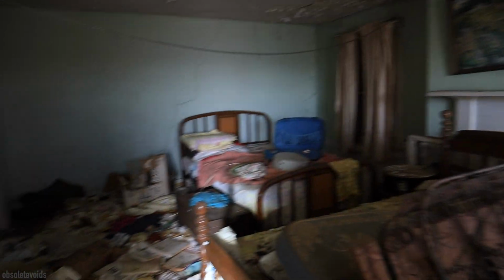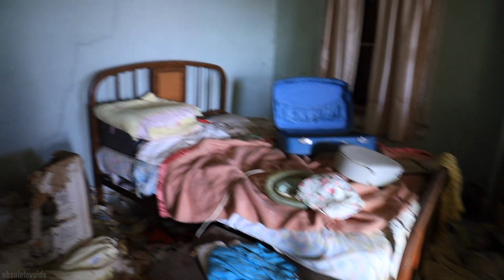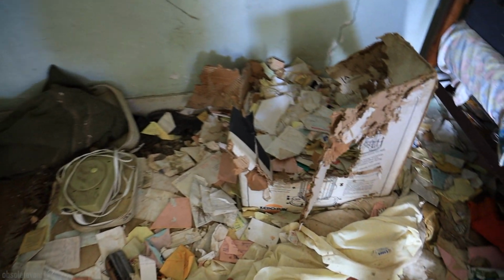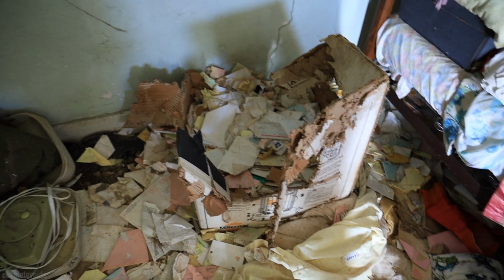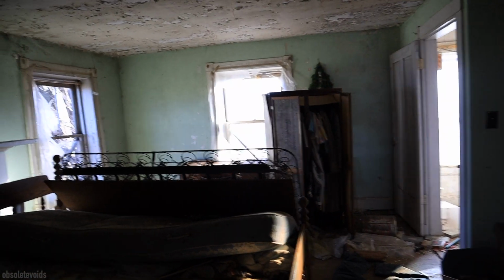Alright guys, we're gonna go check out the final room in the house, and it is this big old bedroom, which could possibly be like a master bedroom. I mean, I figured that's what it would be since it's the biggest one. It does have two beds in here. I kind of really love the bed frames. Also, a bunch of papers all over the floor. Looks like they were probably in that box, and maybe animals were taking them out to use as insulation in their nest. I don't know.